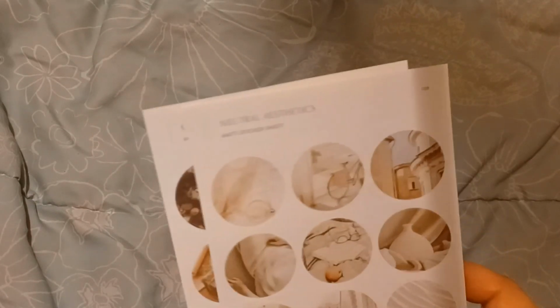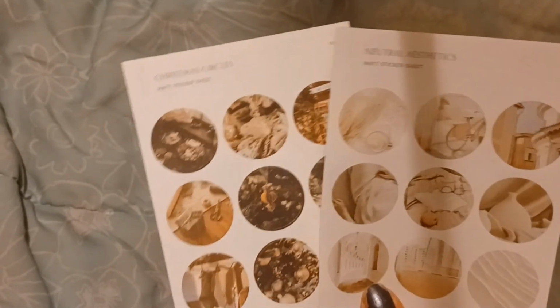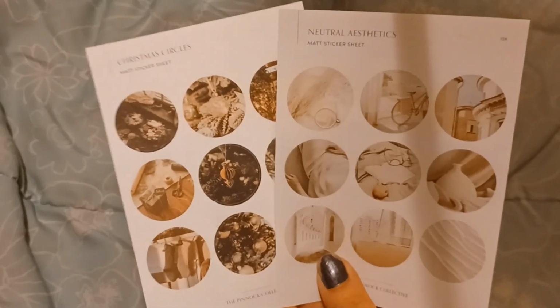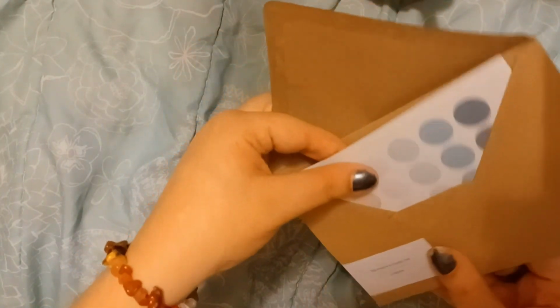I think these would probably be a little more thematic for a junk journal or something like that, but I do think they are very cute. So I'm sure I can find something to use them for, and I'm sure they will look just beautiful in my planner. All right, moving on to day 3.